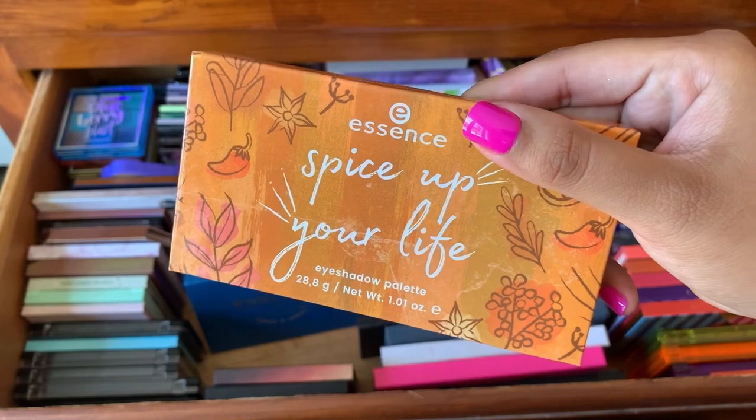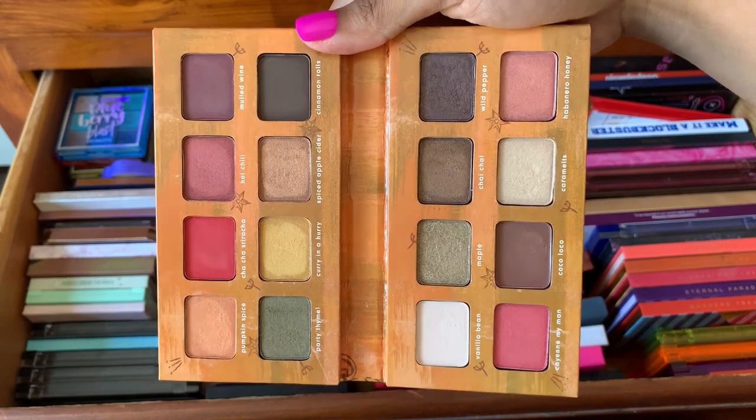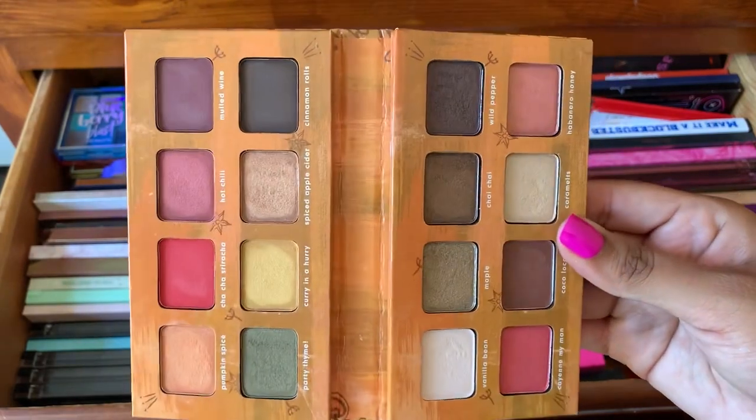Next we have the Essence Spice Up Your Life palette. These have been popping up at my local TJ Maxx and Marshalls, so if you want this, you'll definitely find different color stories from this type of collection. It's a gift, so I haven't really touched it honestly since I got it, but we'll definitely have to do a video using this one here.